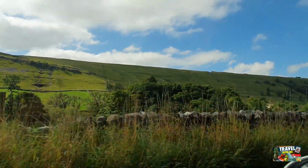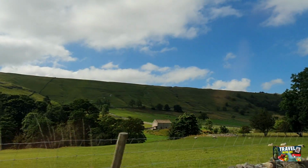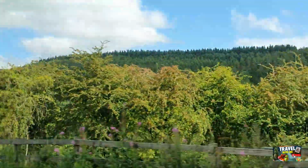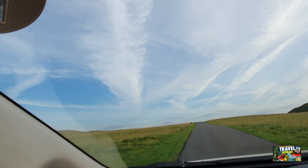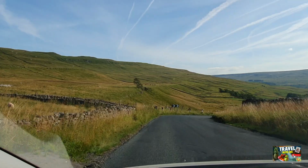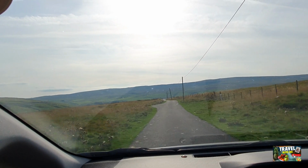You can see a lot of sheep and cows just grazing on the grass, and very few houses because most people tend to live in the city or in villages. We even went to the very tops of certain hills, and it was quite scary, but it was an experience that we'll never forget.